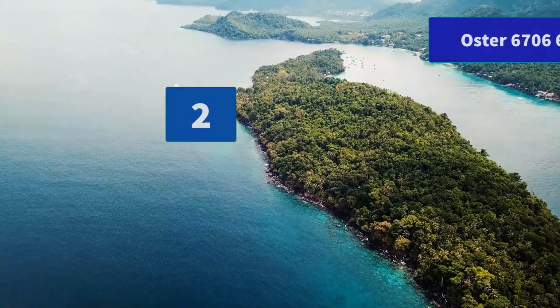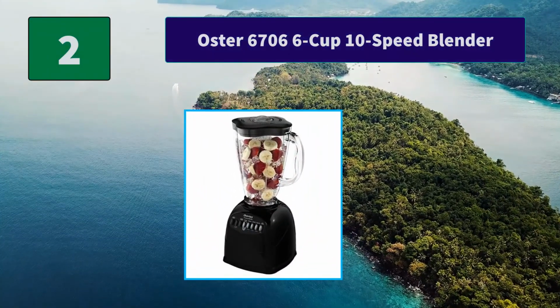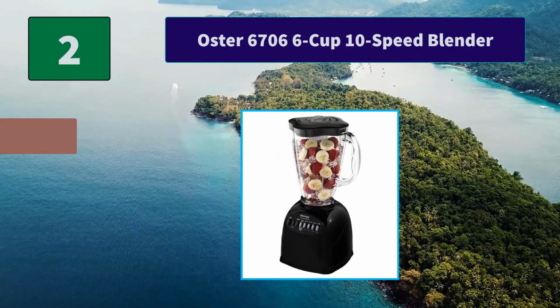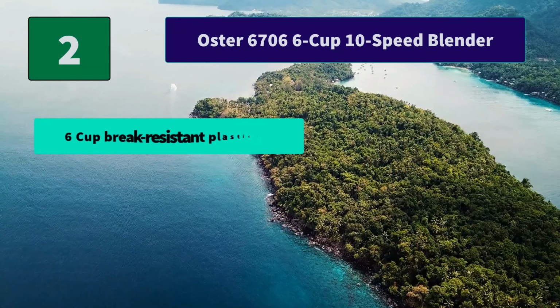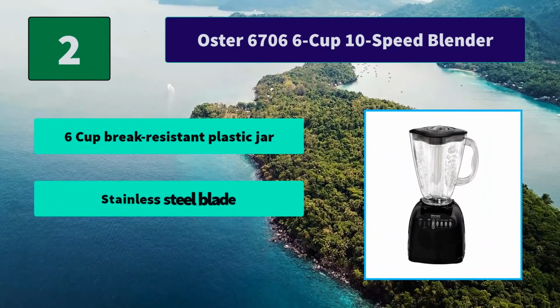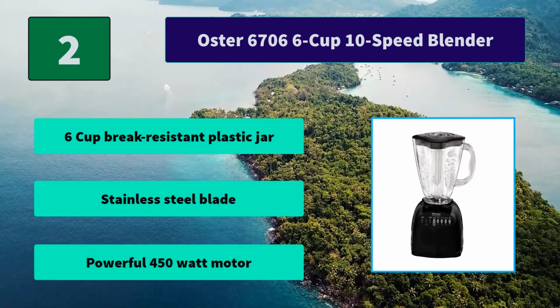Number 2. Oster 6706 6-cup 10-speed blender. Removable filler cap for easy and convenient filling and measuring. Ice crushing power with 10 speeds including pulse. Main features: 6-cup break-resistant plastic jar, stainless steel blade, powerful 450-watt motor.